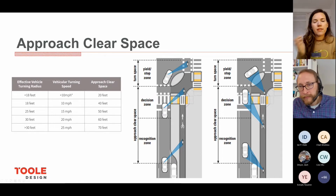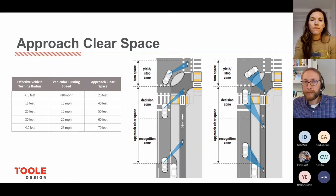And Jeremy, something that might be important for people to understand here, and I was going to touch on it later, but while we're on this topic, is that that approach clear space is really for them to see each other. It's not necessarily going to perfectly align with any other standard like restricting parking 20 feet or something. You may need to restrict it further to provide approach clear space. So if there's a discrepancy between those two, you would want to make sure that you follow the approach clear space.